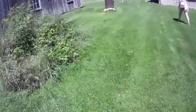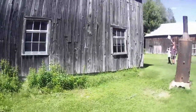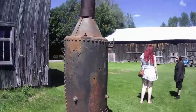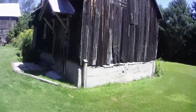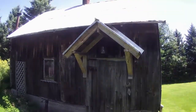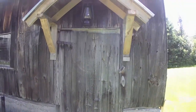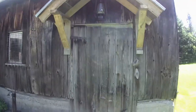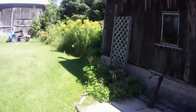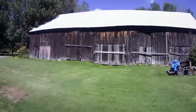Itching my nose. Sorry guys, mosquitoes are eating me. Oh, this one's cool. Looks really old. See this one? I like that. That's cool. Check that one out. I saw some people going inside, but I don't know if we can. It's really old, eh? Wow. There's another barn. It's so cool.